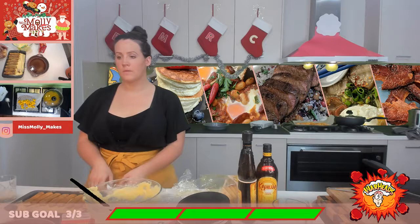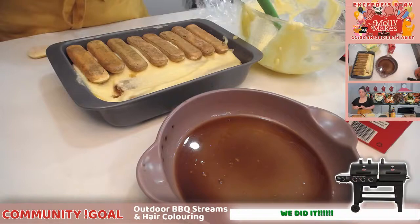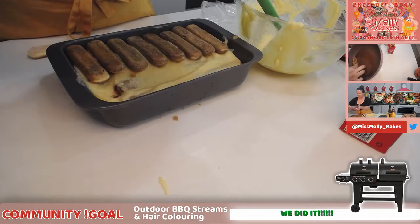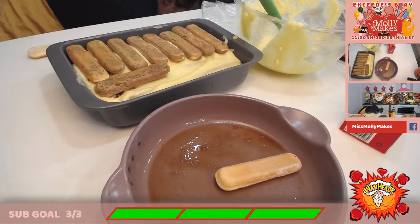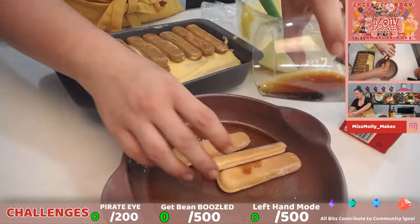Centerpiece, roast pumpkin. Yeah, something like that. So, we're nearly there. We've run out of liquid. Oh my god! What am I gonna do? This one's gonna be super strong. All alcohol.